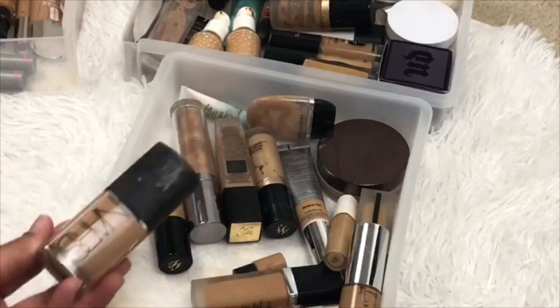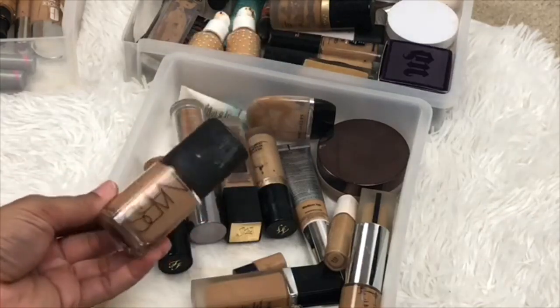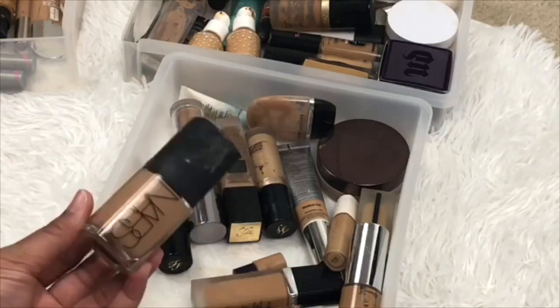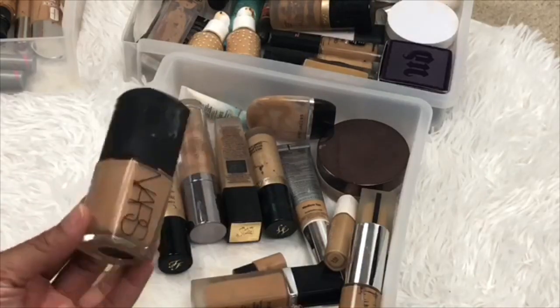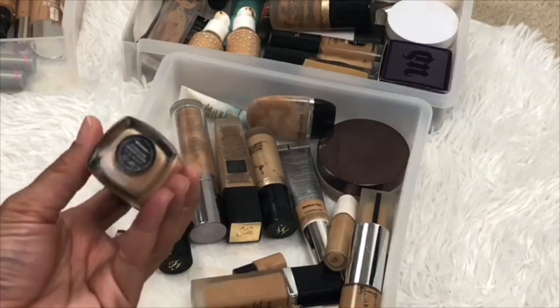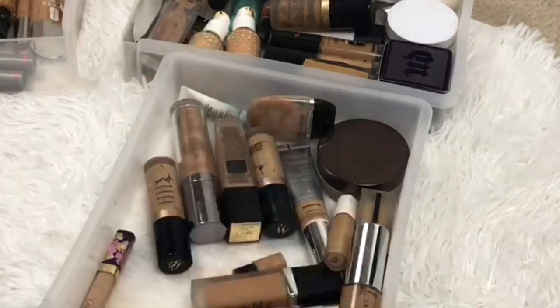It's going to give you that natural hydrating look and natural glow. So very lightweight on the skin, giving you enough coverage that you can wear every day to work. You can wear every day if you're just not into makeup, or if you just want to look even all around your skin, then definitely look into this one. This is the Nars, so I'm keeping that.